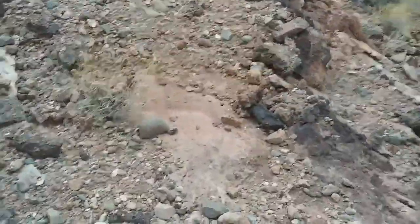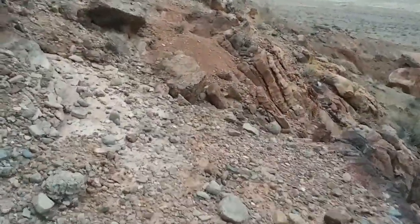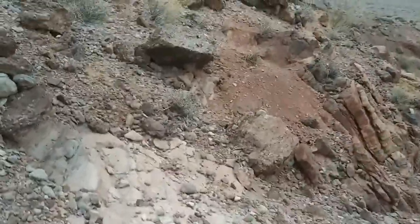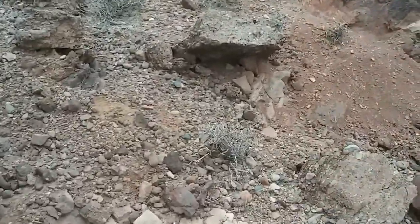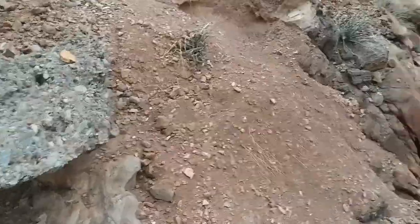All right, a little bit further. Whee! See, you can hear it, but you can't see me almost falling. You can hear me almost falling. All right, we are approaching.